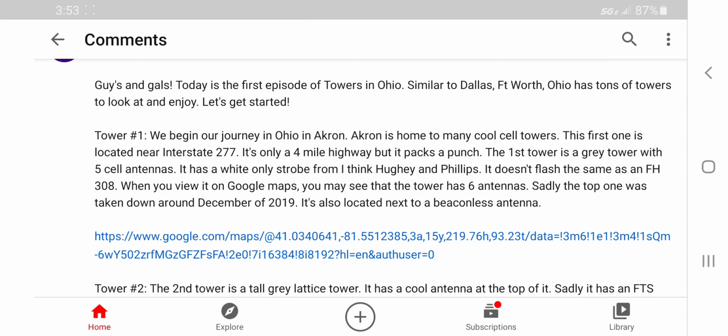Tower 1. We begin our journey in Ohio in Archon. I think that's how you say it, Akron or Archon. I don't remember. Let's call it what I usually call it. Archon is home to many cool cell towers. The first one is located near Interstate 277. It's only a 4 mile highway, but it packs a punch.